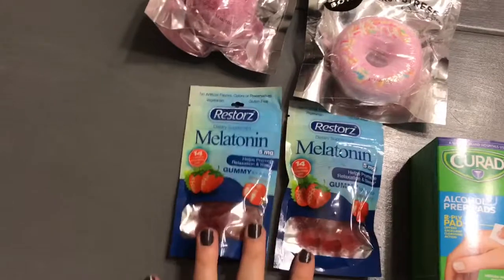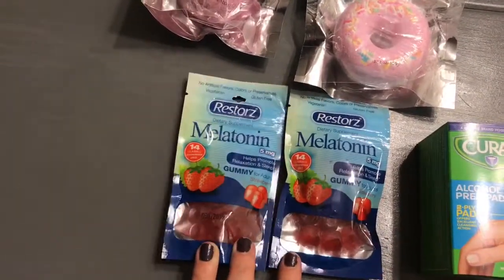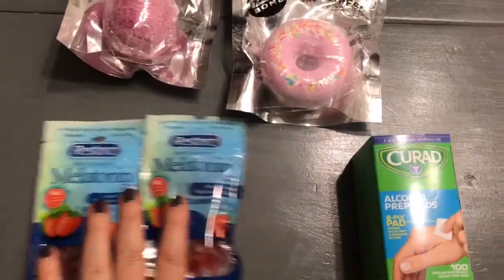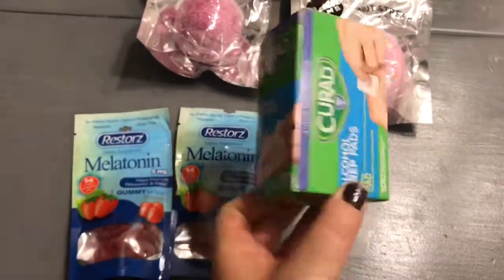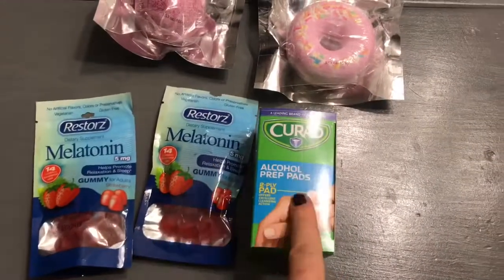And I bought these two packs of melatonin restores sleep aids. I get these for my dad. He said that they help, so those are for him. And then I bought a pack of these Curad alcohol prep pads. These are just nice to have around the house, so for $1 and for a name brand, that's really great.